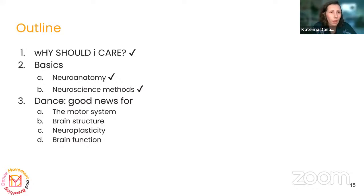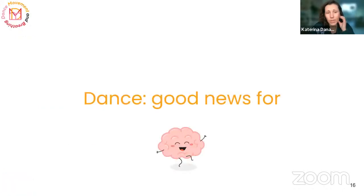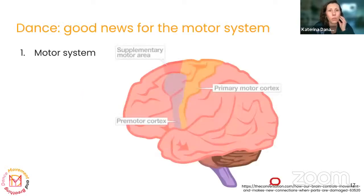Okay, so we did some of the basics, and now we're going to the actual core of the talk. So what is dance good news for? It's good news for the motor system, obviously. Your motor system is here between the frontal and the parietal lobe. You have the primary motor cortex, the premotor cortex and the supplementary motor area. The premotor and the supplementary are both preparing movement, and the primary motor cortex has the connections via your spine to your muscles, and they execute the movement.